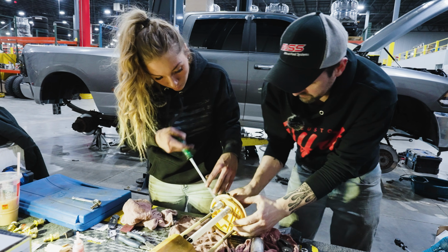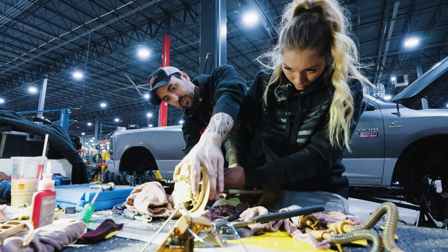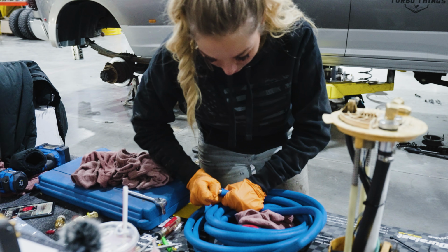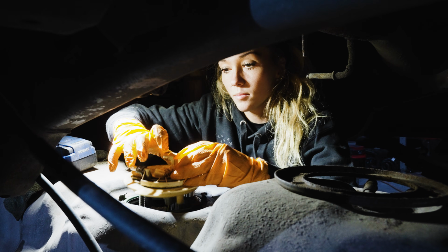So for the Fass install, we ended up dropping the fuel tank and building the in-tank pump on the table, so everything comes out. We went through, cut the fittings on top to install the aftermarket fittings, the supply tube. Everything went back together, put the modified pump back into the tank, put the tank back in, and ran all of our new fuel lines.